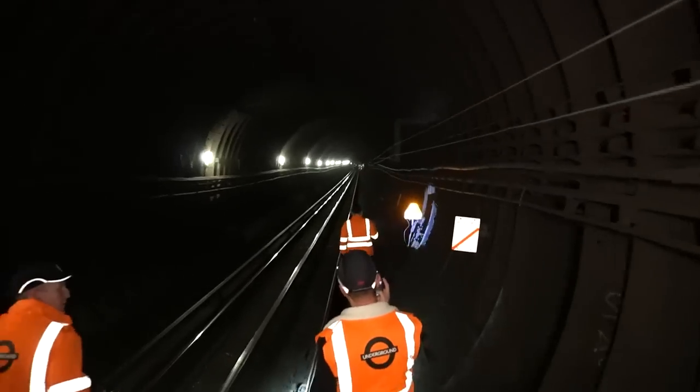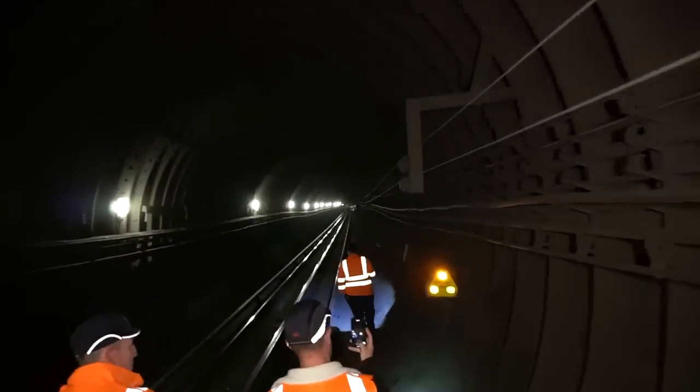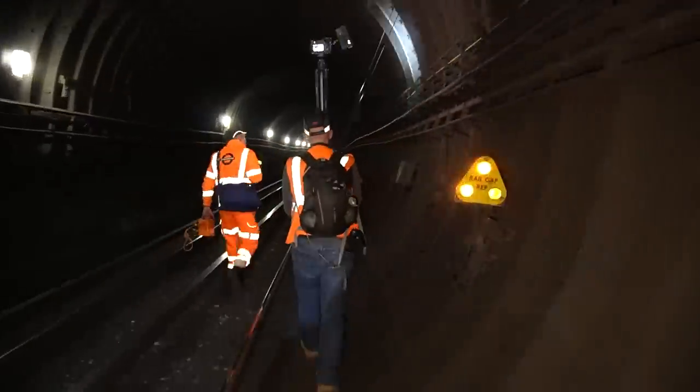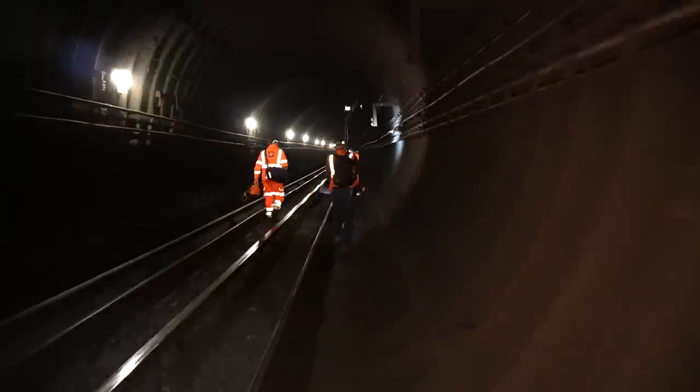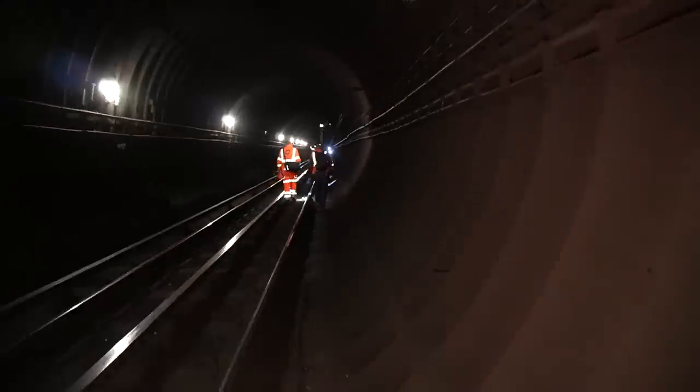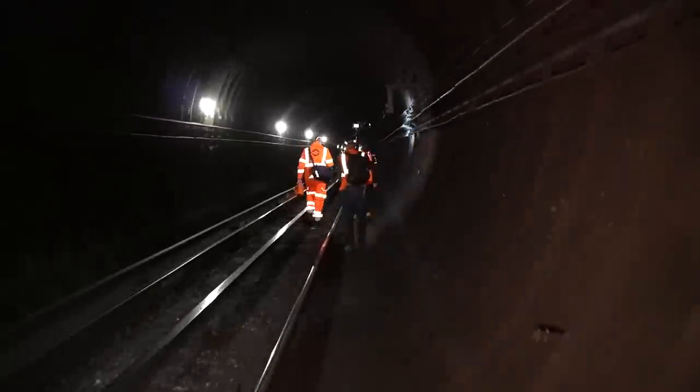Now, Neil, I've got another question for you. We've just arrived at what I presume is another rail gap indicator, which is now showing three amber lights. What does that mean if it's amber, not red? This is a repeater. So this is repeating the rail gap indicator that's further up in the tunnel. So that's why it's yellow, not red? Yes. It's giving us a warning. It's a bit like an amber signal before a red signal.